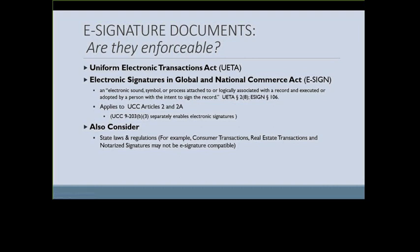Now, a couple things to keep in mind with that. Those are federal regulations. There are also state laws and regulations that you're going to have to pay attention to depending upon your market. Notarized signatures, I'm finding them inconsistent. Real estate documents, some states work with real estate electronically and some do not. But the trend seems to be that people are heading in that direction. So those are the quick legal points you need to know about why they are enforceable.